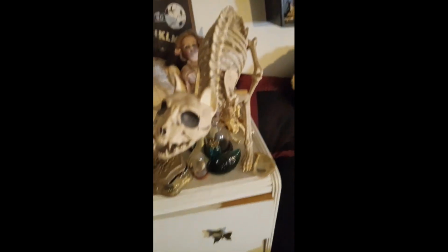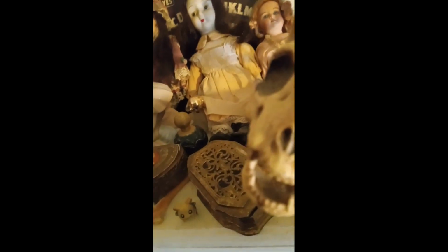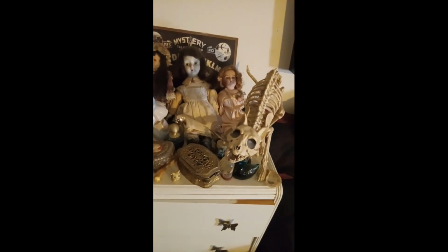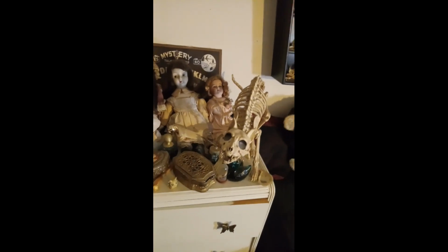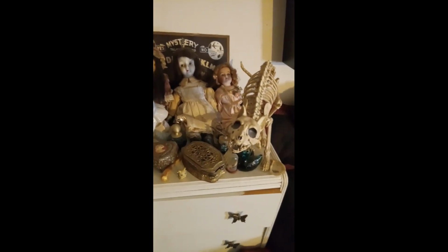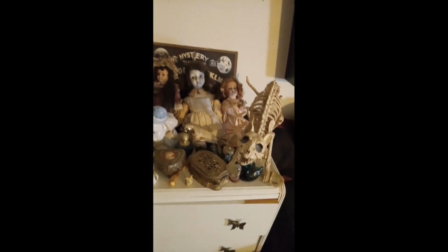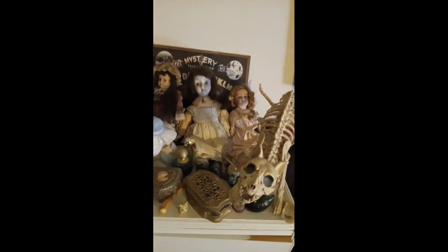This little one's fallen over. Okay. These little skeleton animal things I collect. I call them the Bone Squad. I've been collecting these little anatomically inaccurate skeleton animal things since they've come out. I buy a few every Halloween season because I love them. You'll see a lot of those in this video. Here's another one over here, this little rat.